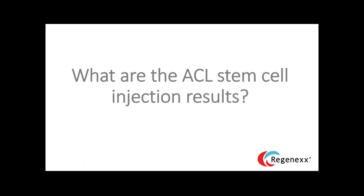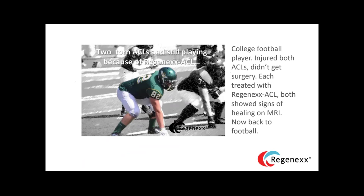So what are the ACL stem cell injection results? Again, I always like to start with patient stories. This is a college football player who we helped. He eventually had bilateral knee ACL injuries. He's allowed us to use his name and did obviously very well with this type of procedure.